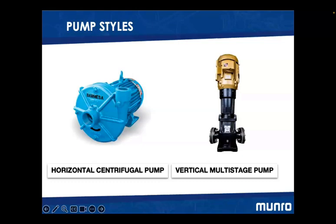Some of the cons: not a good fit for suction lift applications. We typically at Munro do not apply vertical multi-stage pumps for suction lift applications. Mostly they're applied in booster type applications. They typically are a little higher cost than the horizontal centrifugal pump. And trying to get a hold of that pump sometimes can be challenging. The parts are not necessarily readily available as they would be compared to a horizontal centrifugal pump.